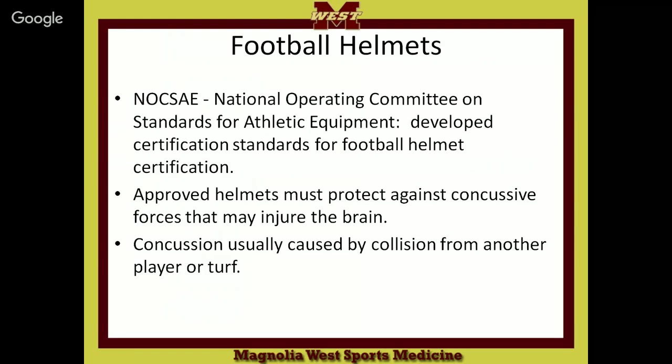All right. So it's got to be NOCSAE approved, which is the National Operating Committee on Standards for Athletic Equipment. Not only do football helmets have to be approved, but so do baseball helmets, etc. All right. Why y'all laughing? Never seen a guy in a helmet before? All right. So they develop the standard and certifications for football helmet certification.